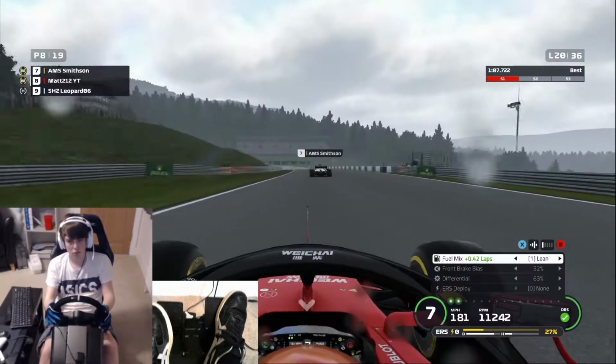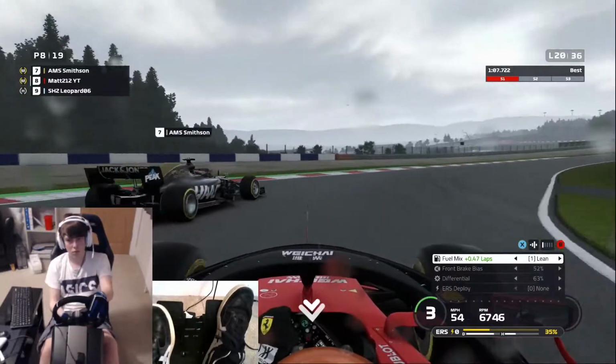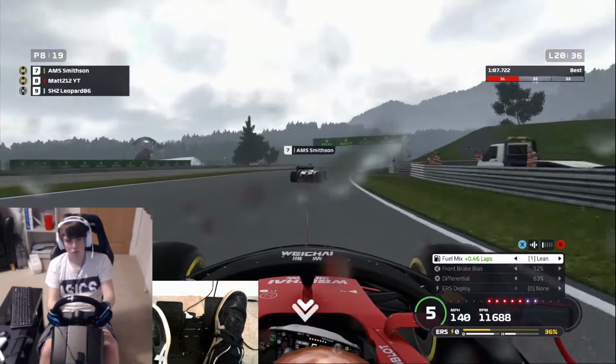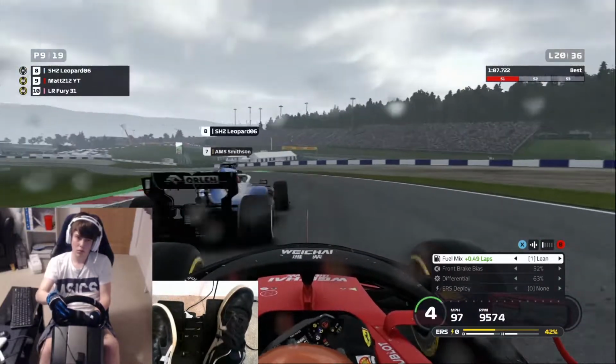But yeah, that's us up now into P8 once again of this race, and P7 Smithson just in front of us there. A big lockup coming in from the rear of us. A huge overcorrection as we've reached the apex there, and somehow, yeah, once again keeping it pointed in the right direction. But Leopard, he's going to capitalise on that. He's going to be able to have a look back up the inside here.